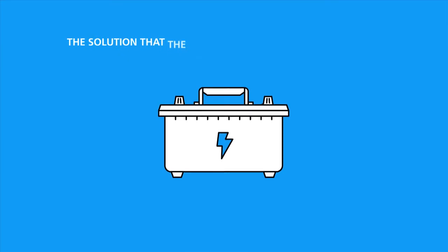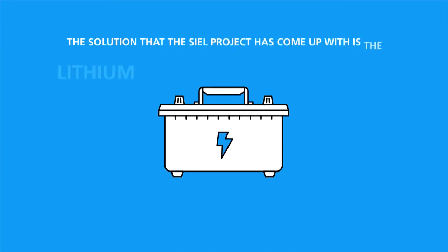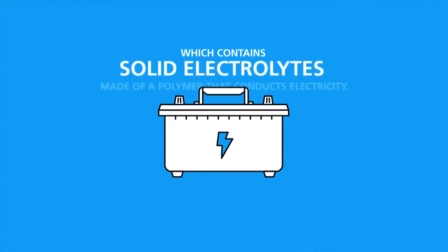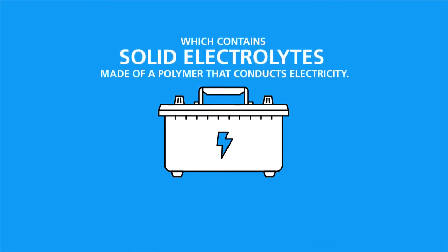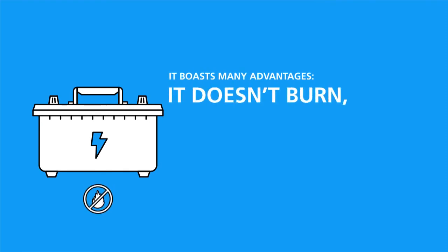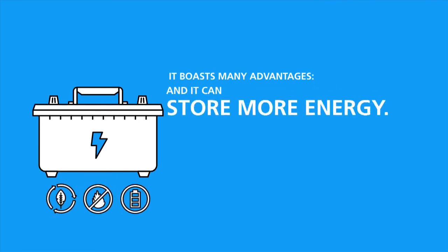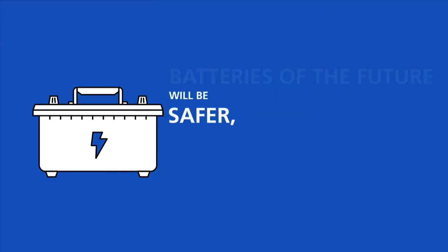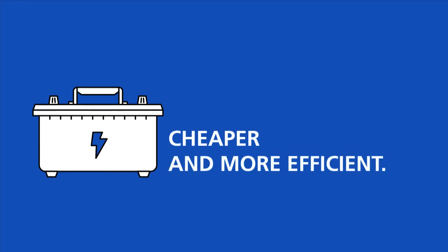The solution that the Siel project has come up with is the lithium metal polymer battery, which contains solid electrolytes made of a polymer that conducts electricity. It boasts many advantages. It doesn't burn. It's eco-compatible, and it can store more energy. As such, these batteries of the future will be safer, cheaper, and more efficient.